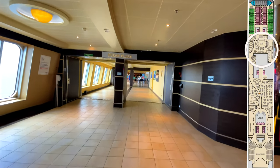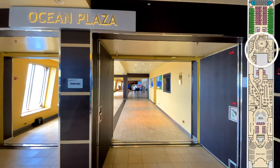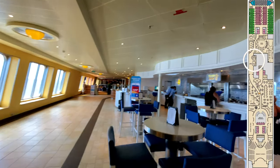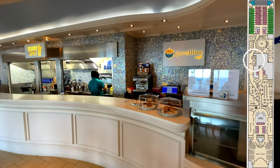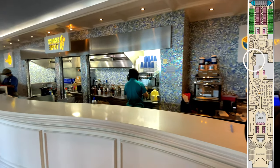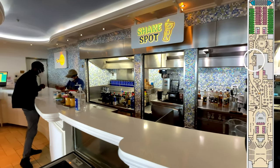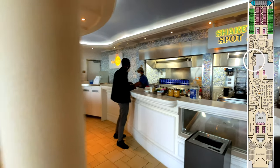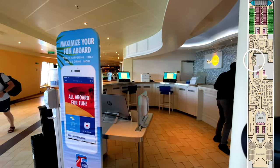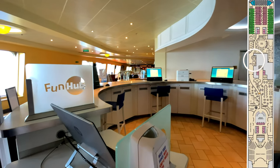Just past the casino is Ocean Plaza. Java Blue is a branded coffee bar on board Carnival Cruise Line ships, serving up specialty coffees, hot chocolate, and iced lattes. And Shake Spot, with its tempting, handcrafted shakes and indulgent floats. There is a small internet cafe next to the coffee and shake bar called the Fun Hub.